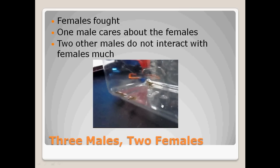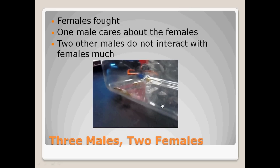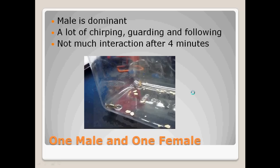After this interaction was observed, these crickets were no longer used, and a new territorial male was selected in a new cage. A female was added in with him. With this interaction, there was a lot of chirping coming from the male right off the bat. There were a few instances of the male following the female and guarding her.